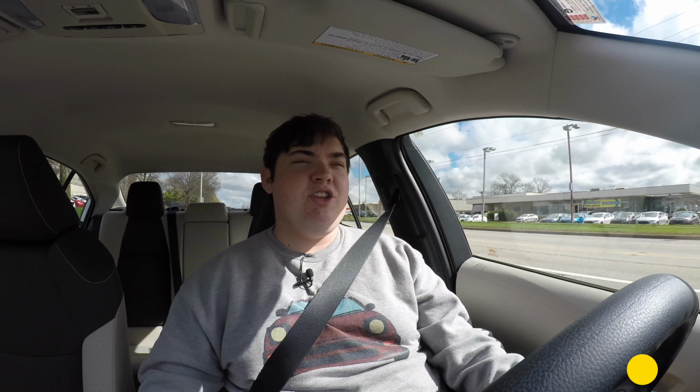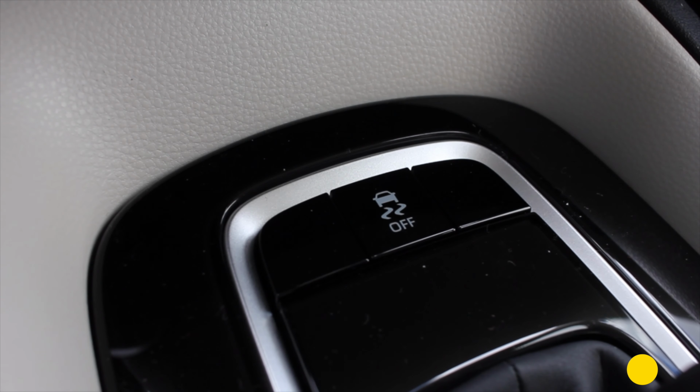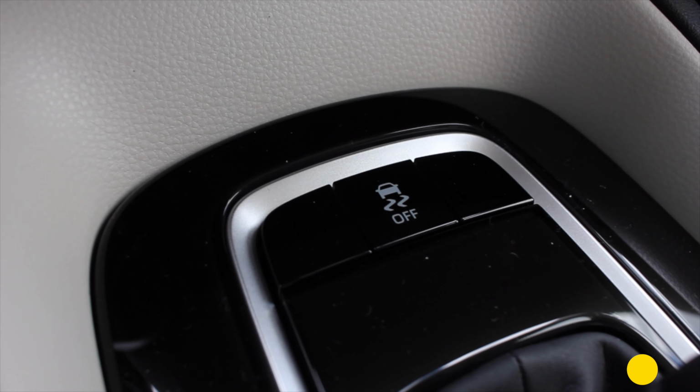Up above the shifter in the normal Corolla, there is no EV mode button. For obvious reasons, there is no electric drivetrain in this Corolla.